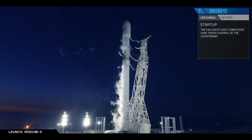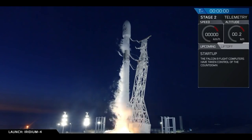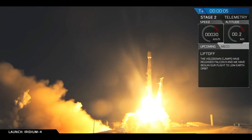15. 10. 9. 8. 7. 6. 5. 4. 3. 2. 1. Liftoff, Falcon 9. Vehicle's cleared the tower.